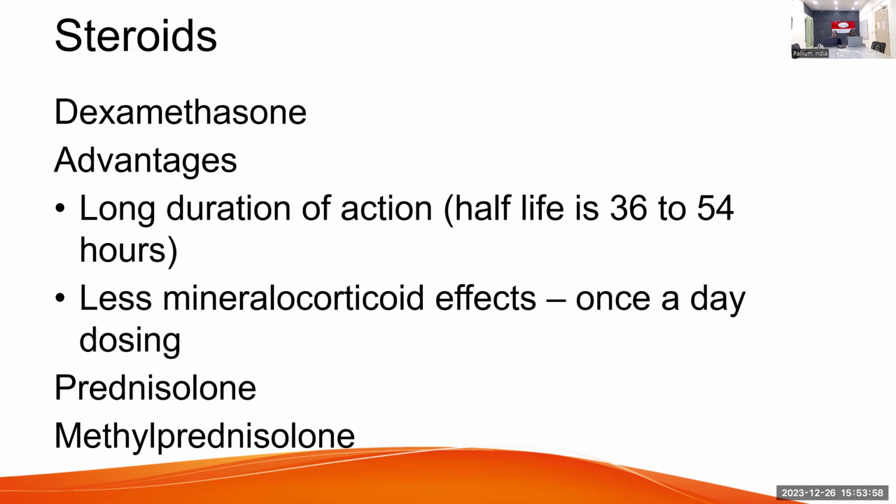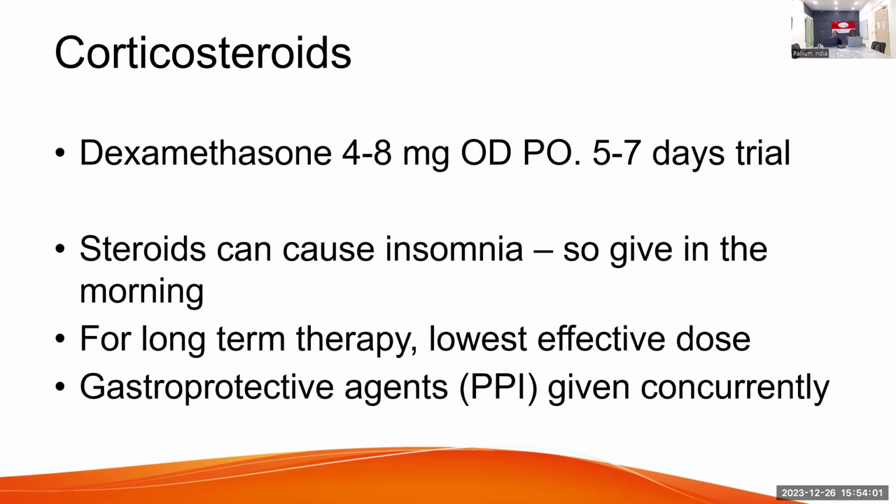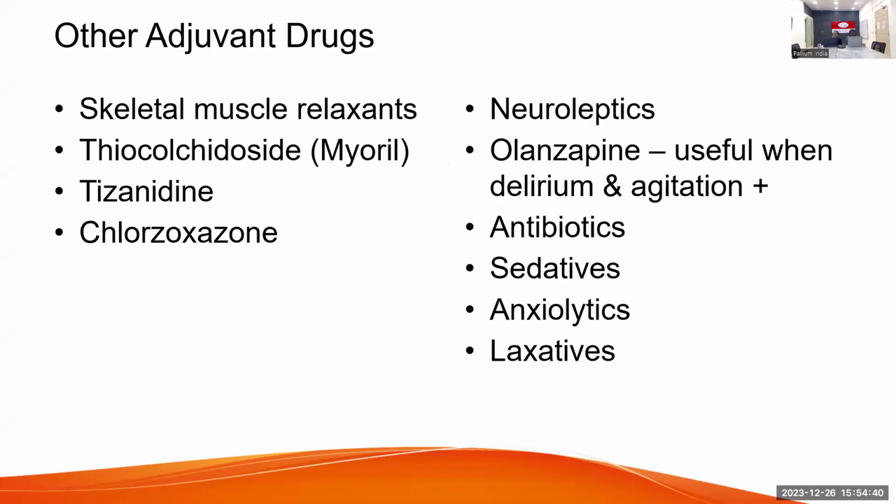The other steroids include prednisolone and methylprednisolone. Dexamethasone is usually given in a dose of 4 to 8 milligram once daily orally for a 5 to 7 day trial. Steroids can cause insomnia, so always ensure that it is given in the morning. For long-term therapy, the lowest effective dose is preferred, and always make sure that a gastroprotective agent like a proton pump inhibitor is concurrently prescribed with corticosteroids.